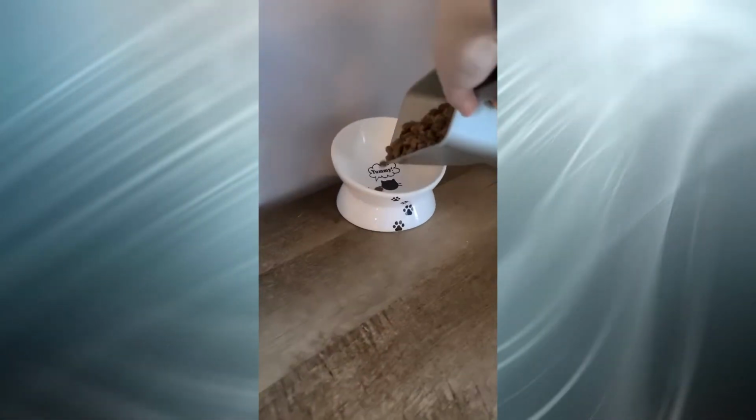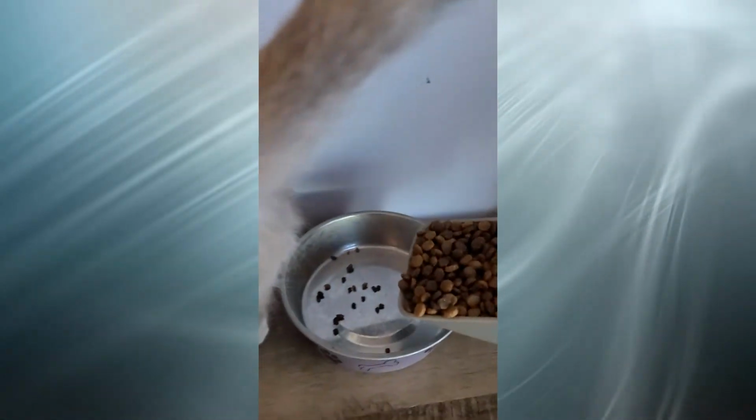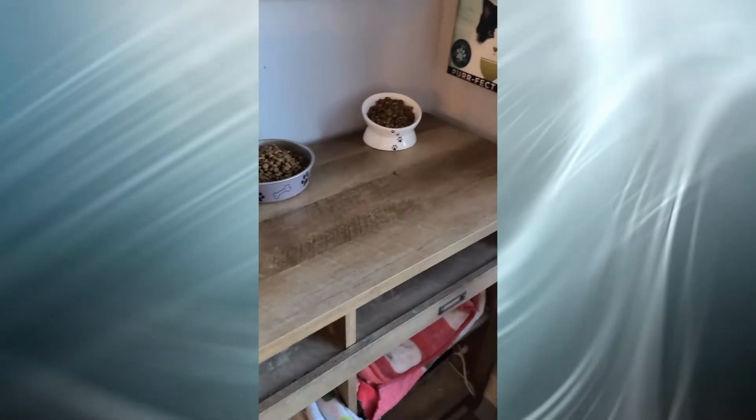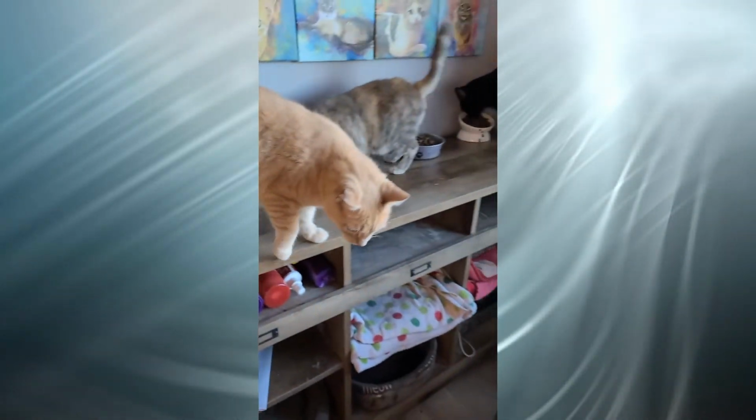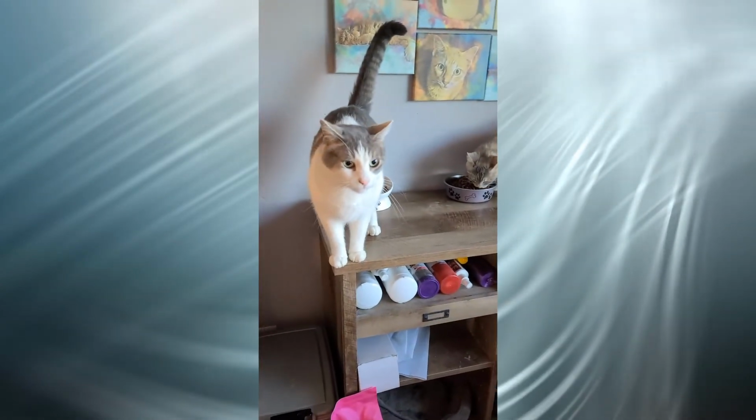Gigi! And once we're done with the wet food, we go over to the dry food station and we fill the bowls up here. I'm sweaty. And then they have dry food to munch on throughout the rest of the day. So that's what it's like feeding 15 cats every day. Sweaty!